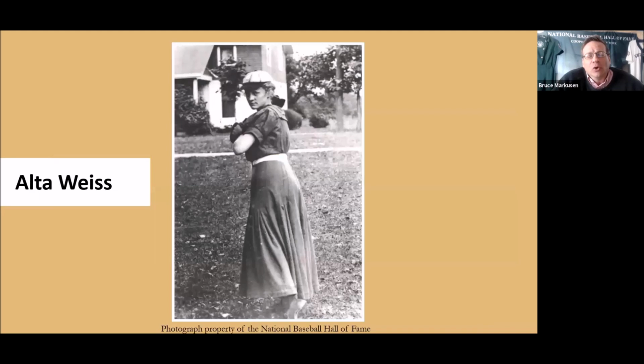Let's talk about an early pioneer among the players, Alta Weiss. We're talking a similar time frame, early 1900s, the turn of the century. Alta was a young pitcher, started as a teenager, and joined a men's semi-professional team. So she was the only female playing on a team, and I'm going to assume that some of the male players were quite a bit older than her, and she did very well. First of all, props for being able to pitch in that skirt she's wearing in that photo. That skirt's wool, that's heavy, but that is what women wore at the time. So all the props for that. But yeah, she was a fantastic pitcher.